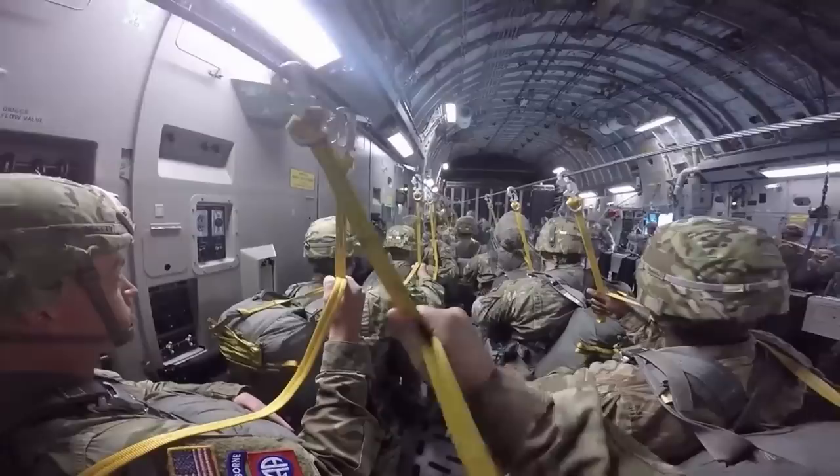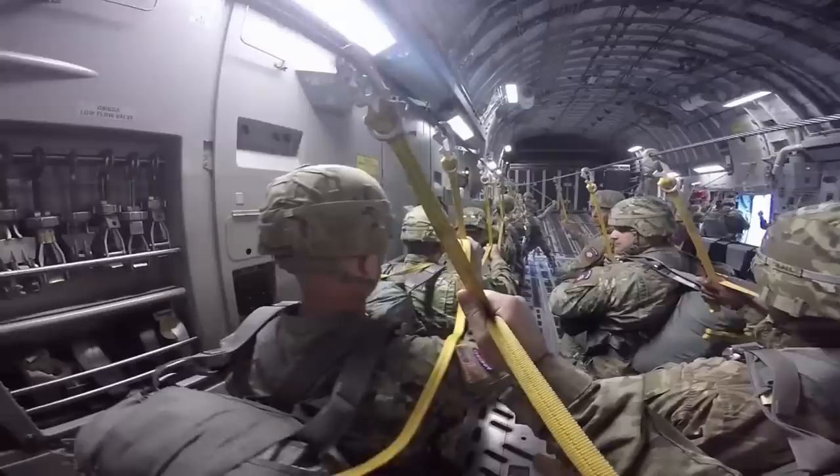So let me take you to the inside of the C-17, August 9th, 2022, at Fort Bragg, North Carolina. The paratroopers of the 82nd Airborne are standing with their static lines hooked up to the C-17's anchor points. They have the green light to drop. What happens next is the culmination of thousands of man hours of work for just 1 minute of a safely executed tactical drop.